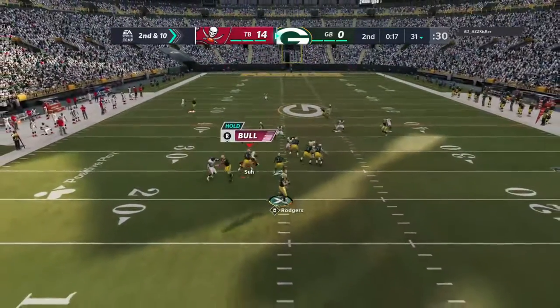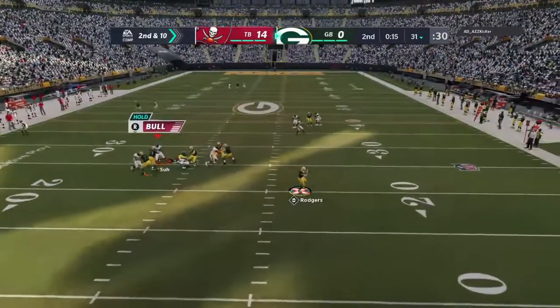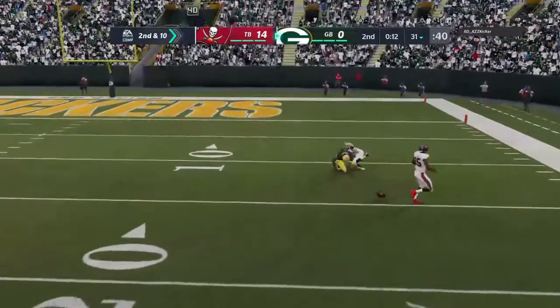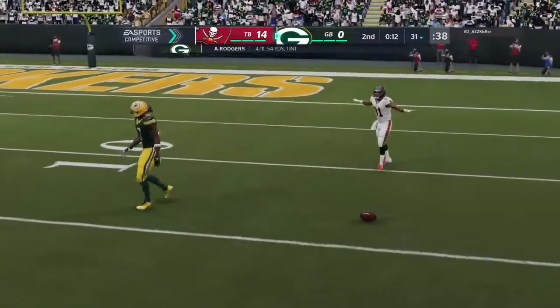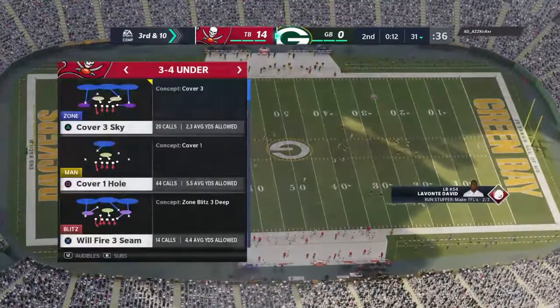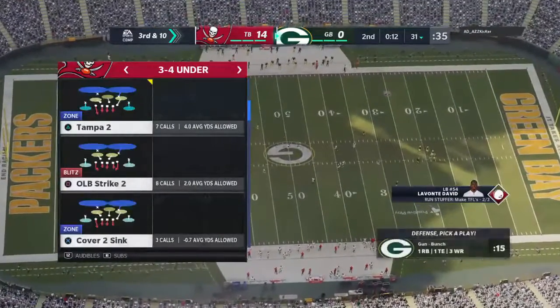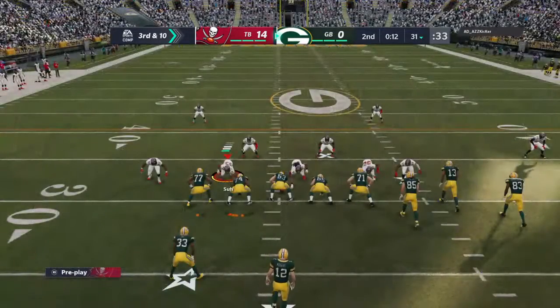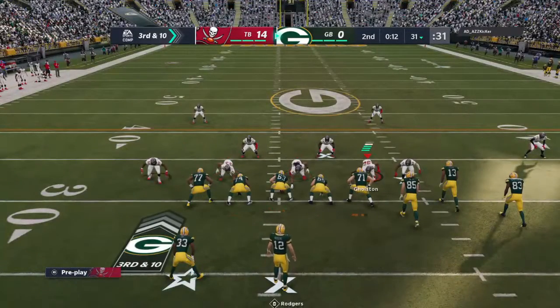Throwing again. Rodgers. Looking deep for Adams. And that's going to be incomplete. 12 seconds left. Again, he was looking for Devontae Adams. And now it's 3rd down. So back-to-back incompletions, and that has him staring at a 3rd and 10.